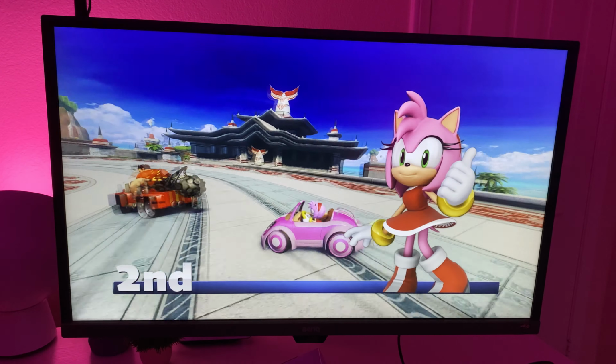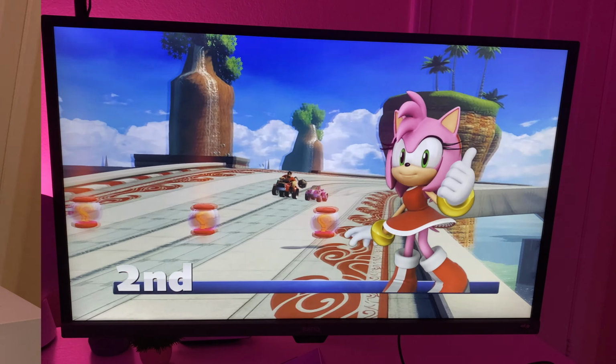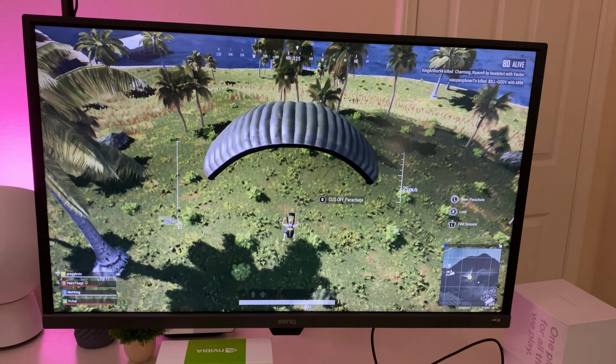Let's try the next game. So far, you saw that ran amazing. All right, guys, next game up is PUBG. Again, this is game streaming from the GeForce Now servers. A little bit later in the day now because this game was patching earlier.